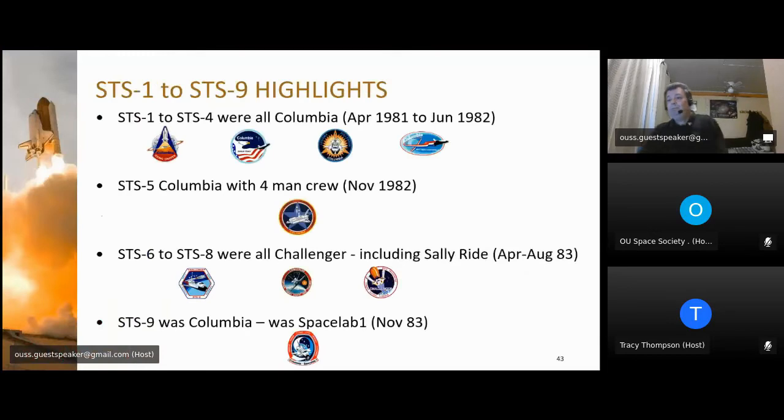So STS-1 to STS-9. The first 4 flights were all Columbia, and they were all test flights. They were all 2-person crew. STS-5 was the first 4-person crew, and then from then onwards, STS-6 to STS-8 were all Challenger, and that included Sally Ride, the first American woman in space, during that time. And then STS-9 was Spacelab 1, and that was back to Columbia. So Columbia and Challenger at the time were doing most of the work.